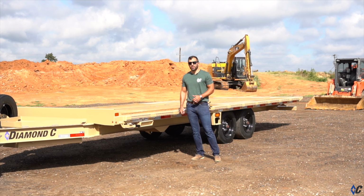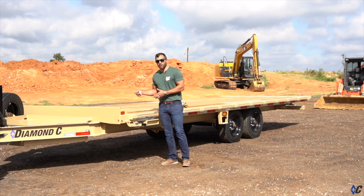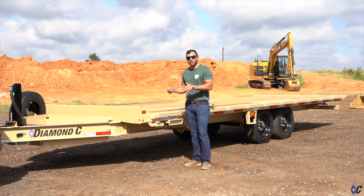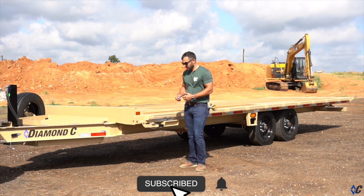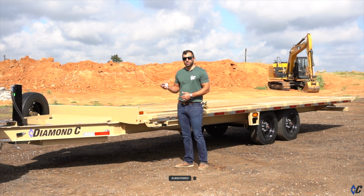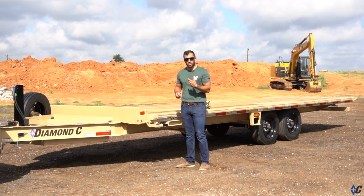We're going to jump right into what makes the DET so special. That's that it's 102 inches wide in a deck over format, but tilts to easily load and unload equipment on a daily basis. The DET comes standard with a wireless control system to where you can easily operate the bed from the cab of the equipment or right around the trailer.